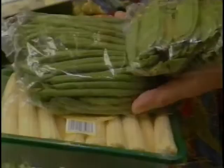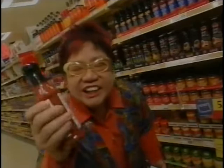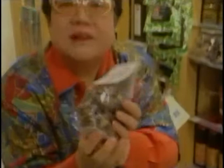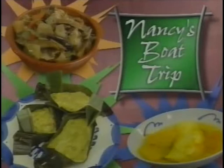Look! Look at that ginger, red onions, chili hot sauce. The coconut milk, coconut cream and coconut sachet. Dry mushrooms. All from the supermarket. Okay, let's go and see my darling Ben in the kitchen.